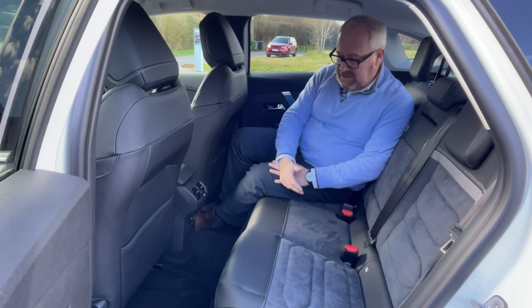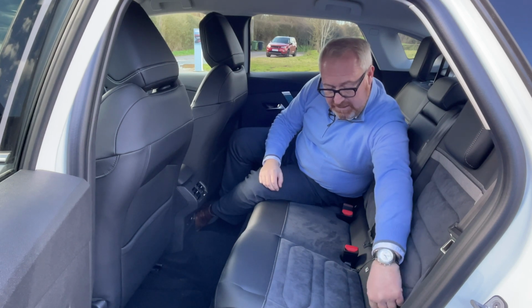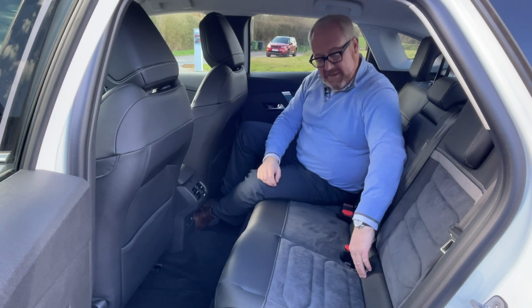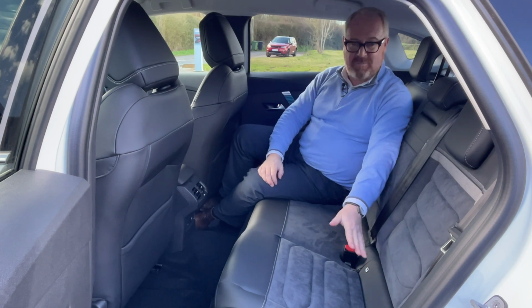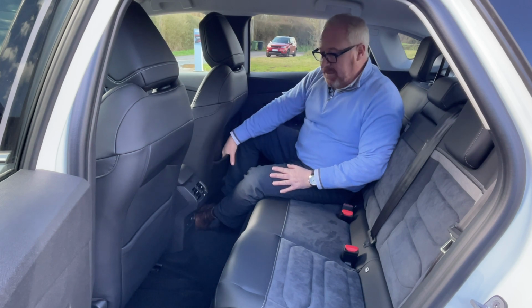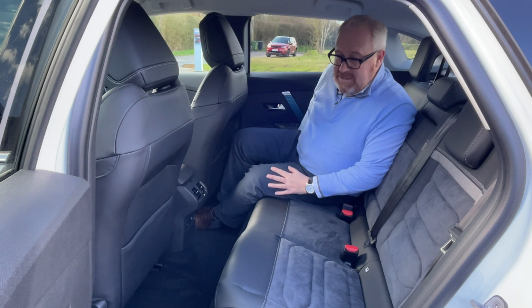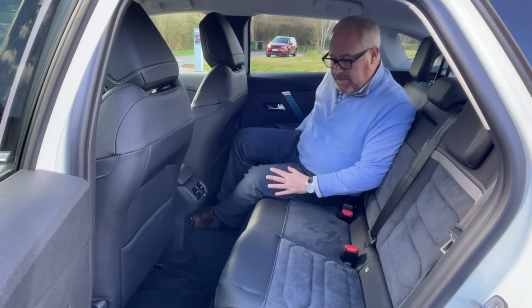Talking of children, you get ISOFIX points as well, and the usual Stellantis group things that are behind these little zips. So you pull the zips up, and then you've got your ISOFIX in there, so they're hidden when you're not using them, which is quite good. Storage is all right. You've got your map pockets on the backs of the front seats. You've got reasonable sized door bins. They're not lined though, so things will rattle around in them.